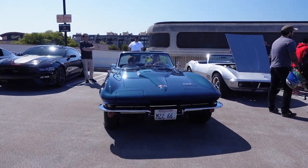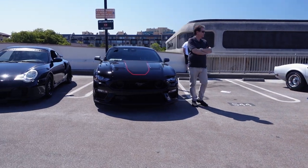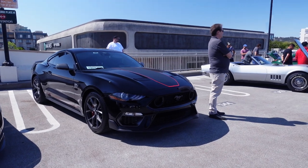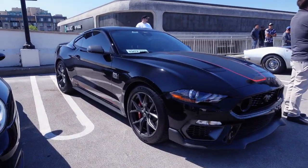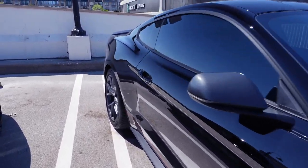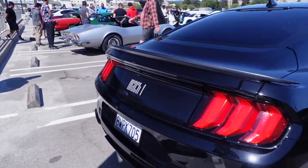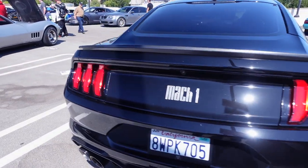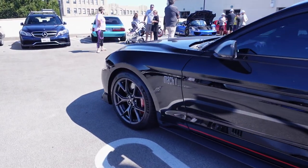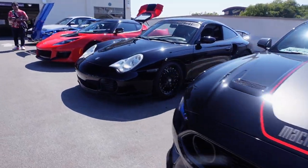Very nicely done, Corvette. There we go. New Mach 1. I haven't gotten to see one of these in person yet. This is cool. You know, I was thinking about this one before I bought the Supra. Would have been a nice little alternative. But I figured I already had a Mustang, so I'll just try something new.